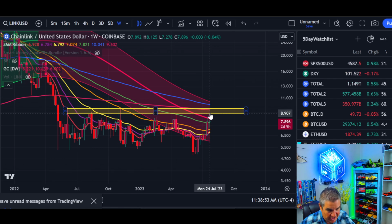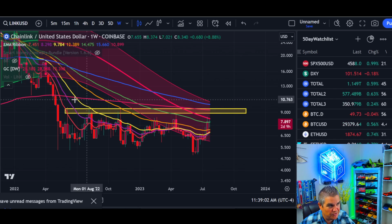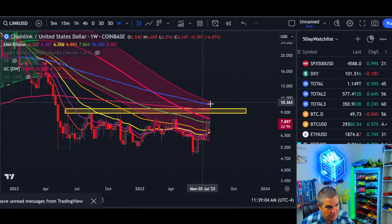$9 is the area. Rejection and resistance until proven otherwise. We must close above that zone. That's plain and simple. It gets us above the 200 week, right? The 200 week is in this light pink here. The Gaussian channel on the median line.